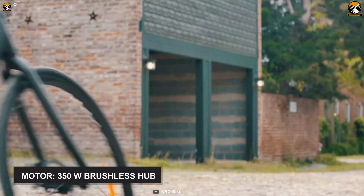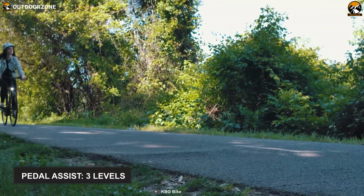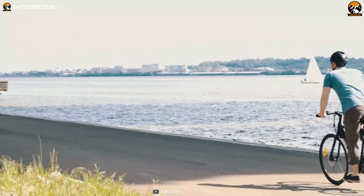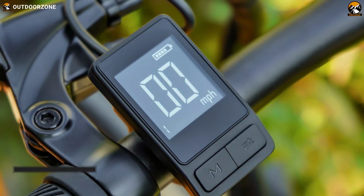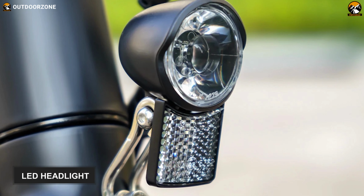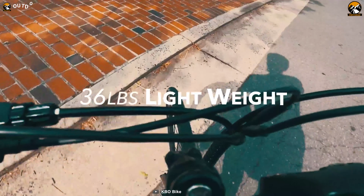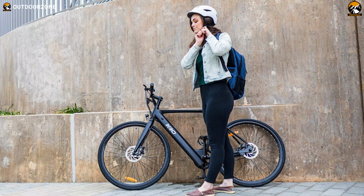Besides, it comes with a 350-watt brushless geared hub motor and is equipped with 3 levels of pedal assist. Hence, this electric bike lets you enjoy noise-free riding for up to 53 miles. And to help you see accurate riding metrics, this bike features a backlight LCD as well. Additionally, this e-bike comes with an LED headlight for nighttime commuting. And lastly, it's incredibly lightweight, weighing at just 36 pounds, which makes carrying this a breeze.